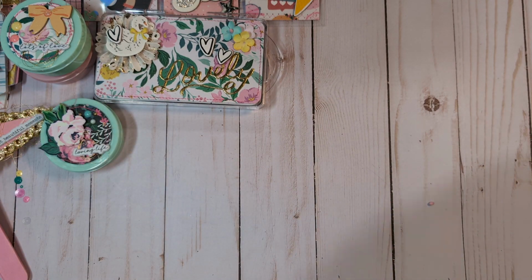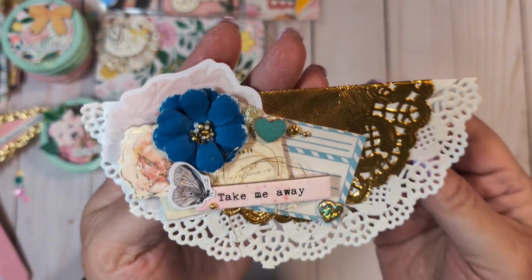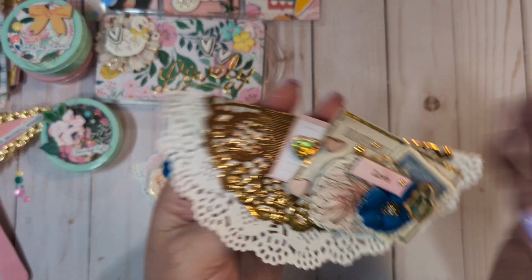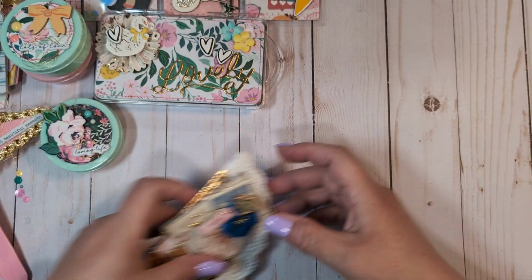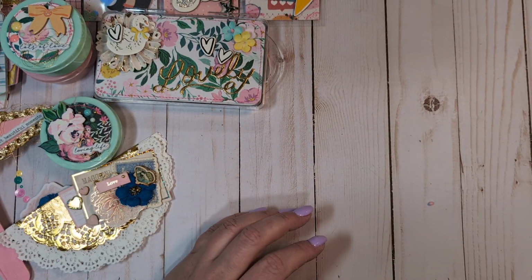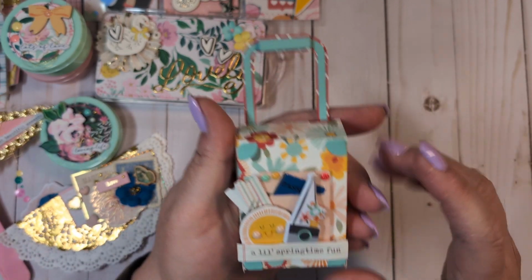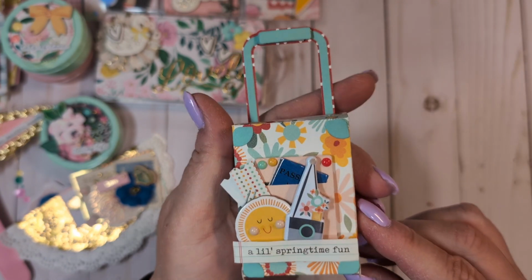All right, a couple things that I do still have from the Capri collection from Frank Garcia, which is a bag topper here. Like I said, the only other thing I made was the altered frame, and I gave that to Sylvia's daughter, Lauren. So those are from Capri. The only thing I made out of the Simple Stories In Full Bloom collection, or In Bloom, Full Bloom, I can't remember, is this little suitcase box.